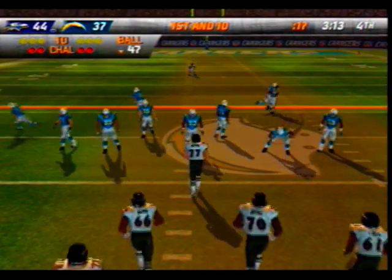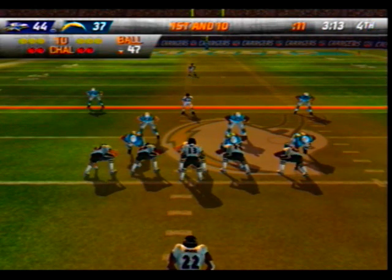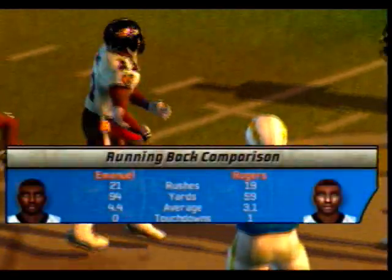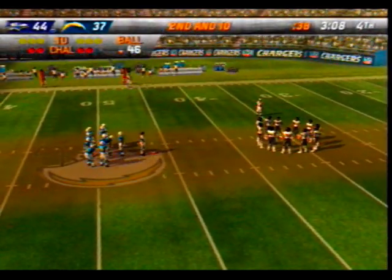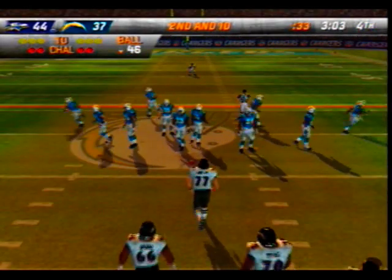Ball on their own 47. Start the drive at the 47-yard line. First and 10. Handed off to the back. Number 94 is there for the tackle at the 46-yard line. He tried to pick his way through the middle, but there was no room. That's right. And when the middle of your offensive line is eaten up like that, you've got to try and get to the outside. But they wouldn't let him get away.